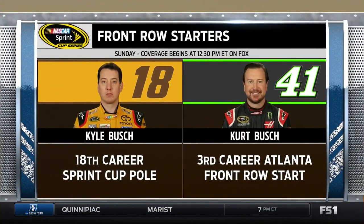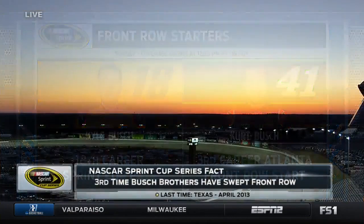This will be the 3rd time the Busch brothers have shared the front row, all on mile-and-a-half tracks, previously at Texas and at Las Vegas. Kyle won both of those races from the pole. An omen for Sunday? We'll see. Mike, you love beating everybody, but you really love beating your older brother.